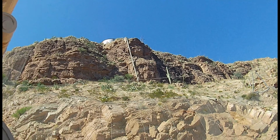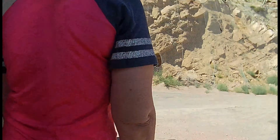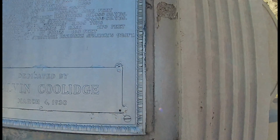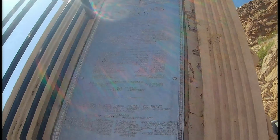Here's nature forming together. And guys, that's sturdy rock there. It tells you that the bridge was dedicated to Calvin Coolidge, March 4th, 1930.